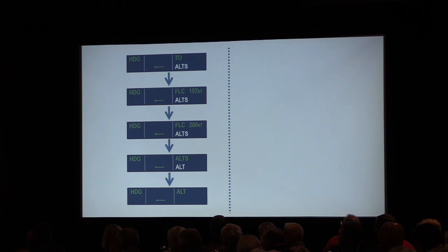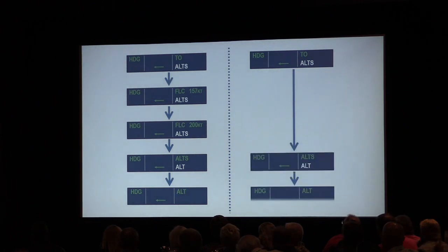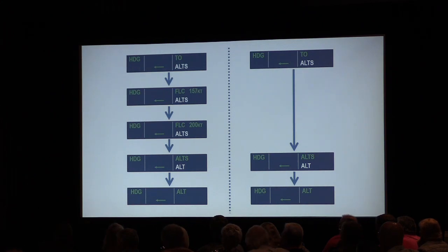So what would be easier? How about this? What if we cut out some steps? What if we took off in heading and takeoff mode? And what is takeoff mode? What can we call that? It's pitch, right? It's a pitch mode. And what if we just left it in takeoff mode? Look at how many modes and how many steps we could skip. So we take off in pitch mode. We leave it in pitch mode.